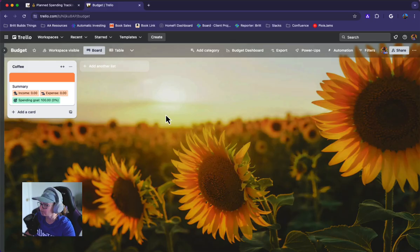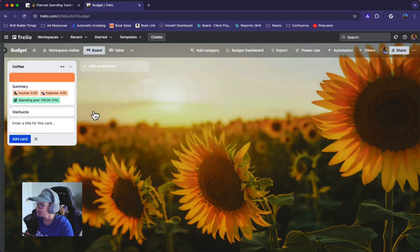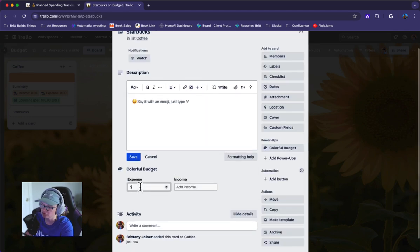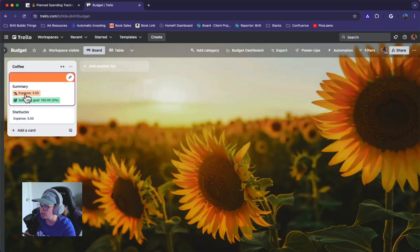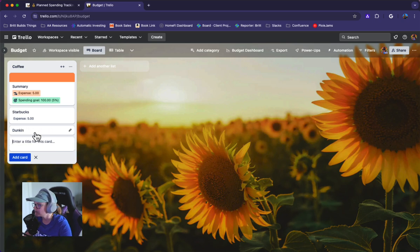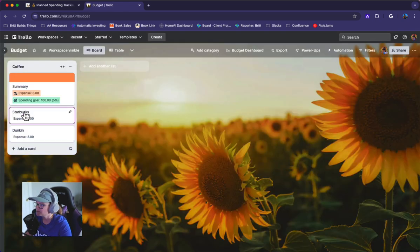And so anytime I want to add an expense, I can say what it is, and I just open up the card, and I can use the Colorful Budget fields to say an expense of $5 or whatever it is. And notice at the top up here, it's going to automatically update the expense to aggregate all of the items here. So you can see they'll add up with each other, and it's super cool. And so now I've got $8, and I can see how much I've spent of my total spending goal. So that's really cool to see.